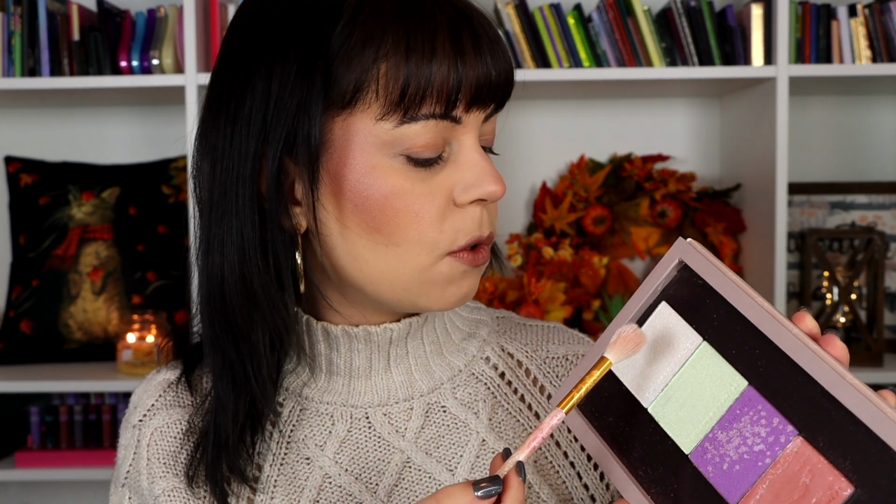This one is from Unicorn Cosmetics. Okay, that picks up a lot. I really don't want a lot of this because I just feel like it's going to be... That is way too icy. I don't even know if I want to blend that out. Yeah, that is very, very icy.